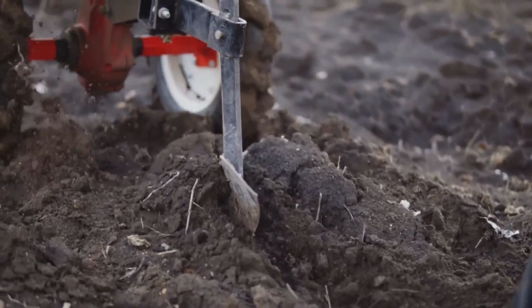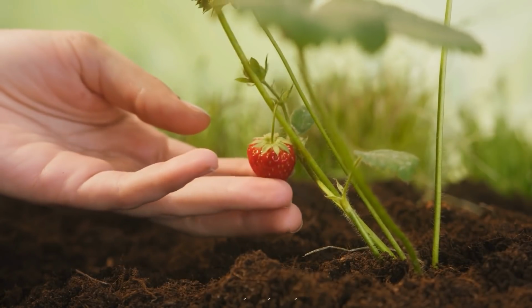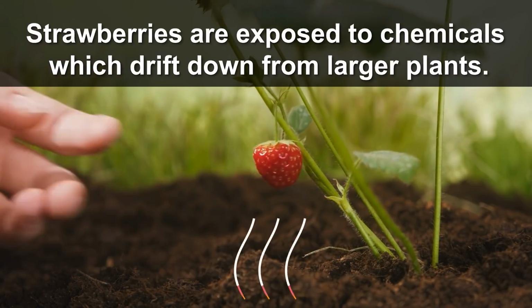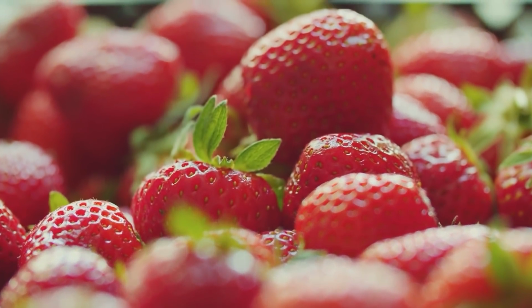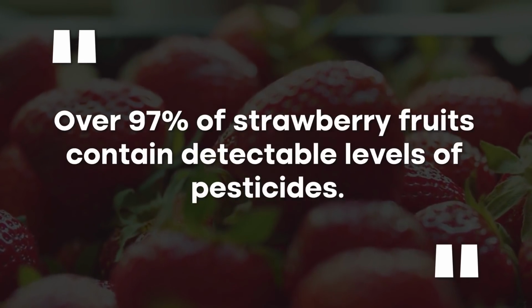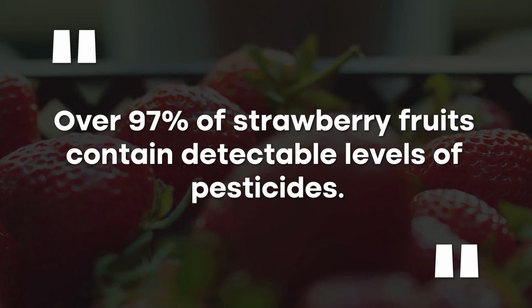And strawberries are particularly at risk for toxin absorption as they grow close to the ground, so they are exposed to chemicals which drift down from larger plants. That's why it shouldn't come as a shock to learn that a 2021 Chinese study found that over 97% of strawberry fruits contain detectable levels of pesticides.